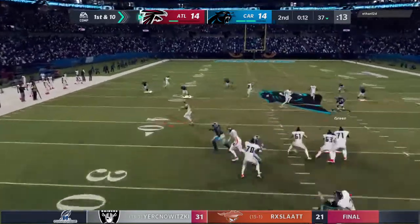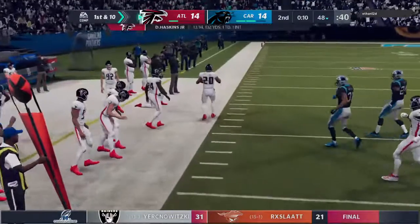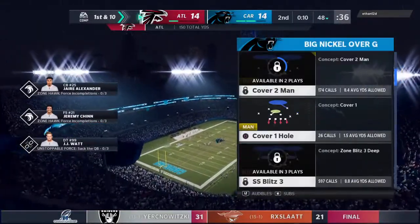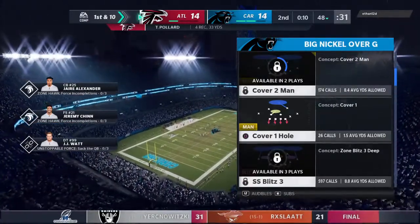Here's Haskins out of the gun. And he's going to find his man out of the backfield. That's complete. And he'll be out of bounds, but able to get it up past the 45. It's a gain of 11, and the Falcons pick up the first. First down, Atlanta.